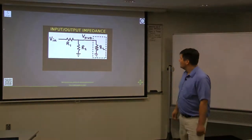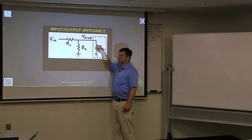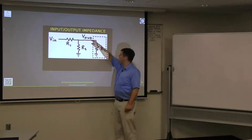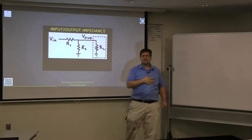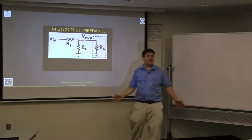Now, what if current actually flows out here? I'm going to connect this up to something. I'm going to connect this up to my Raspberry Pi, and some current's going to flow into it. That's going to mess up my circuit, right? Well, as long as not very much current flows, I'm okay.